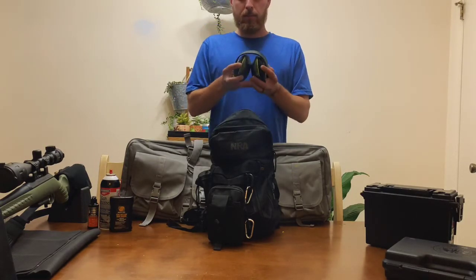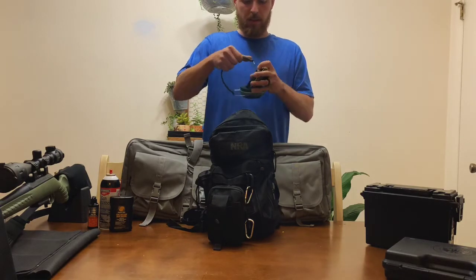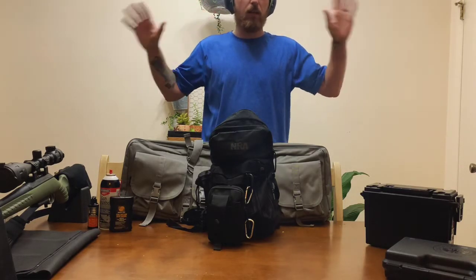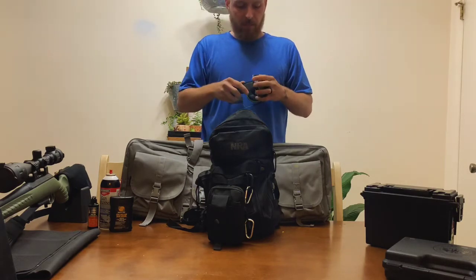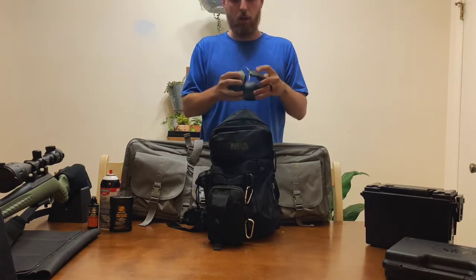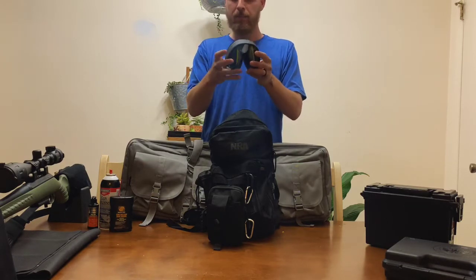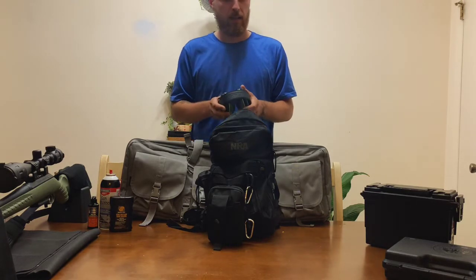Ear protection. 3M makes these Peltors. I believe they are under 28 decibel. It's like you're deaf. Can't hear anything. Extremely high quality. Very nice fit. Memory foam padding. Ridiculously quiet.